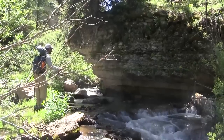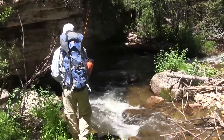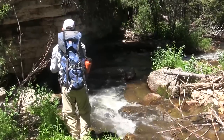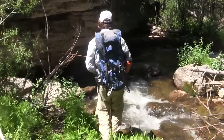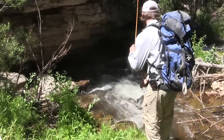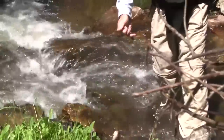Great overhanging limestone formation hanging over the water itself. The creek is actually cutting underneath the canyon right here, carving a nice pool home for the cutthroat trout. Like this beautiful fish hanging right in the tail of the pool. Wow. Came up and just nailed it.